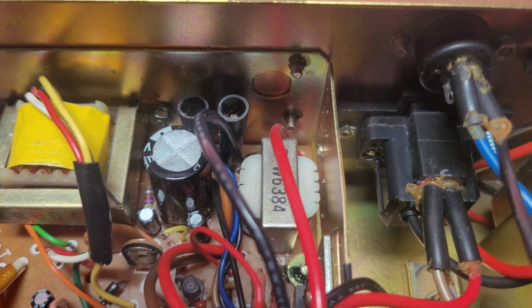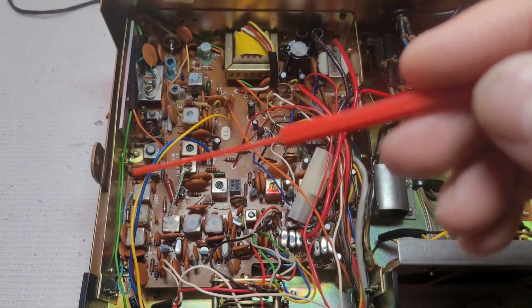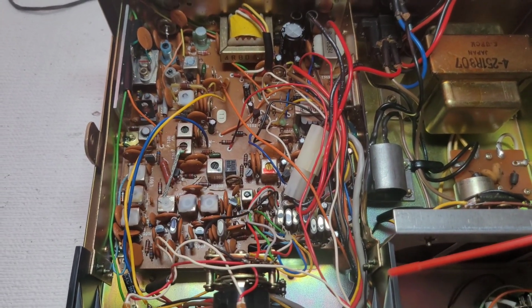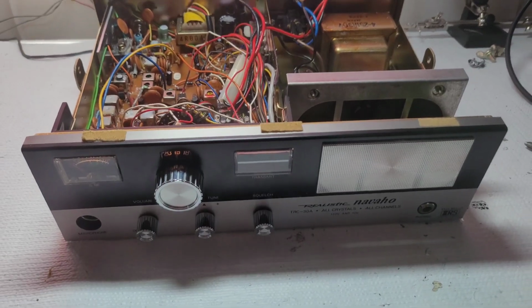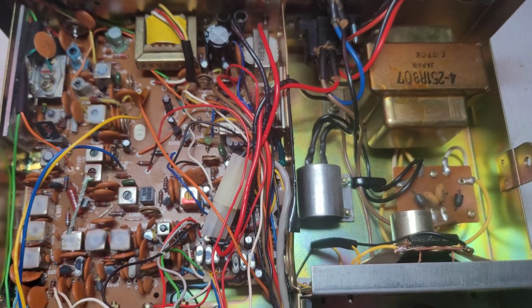You know, possibly power, whatever. They basically took a mobile CB radio and mounted it inside of this base unit. I found that pretty cool.